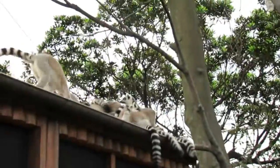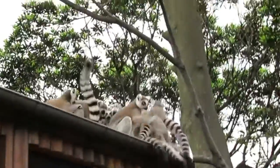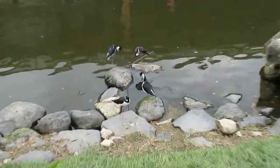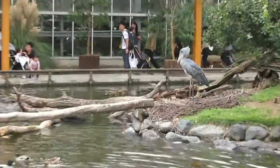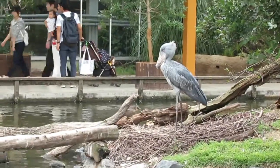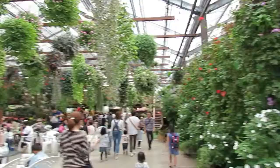I squealed so many times throughout this trip because I was surprised by how many species there were, and every time I saw a new animal, I would just get so excited. This bird literally looks like something from Harry Potter. He is amazing.